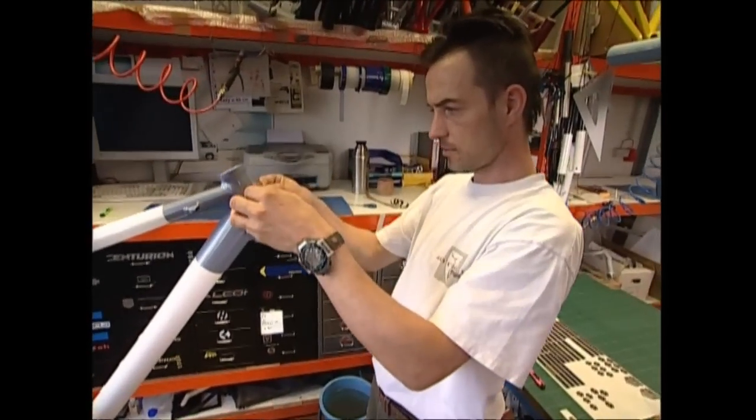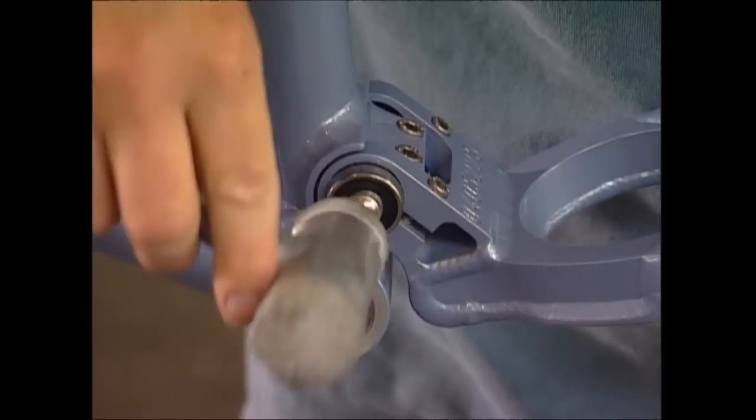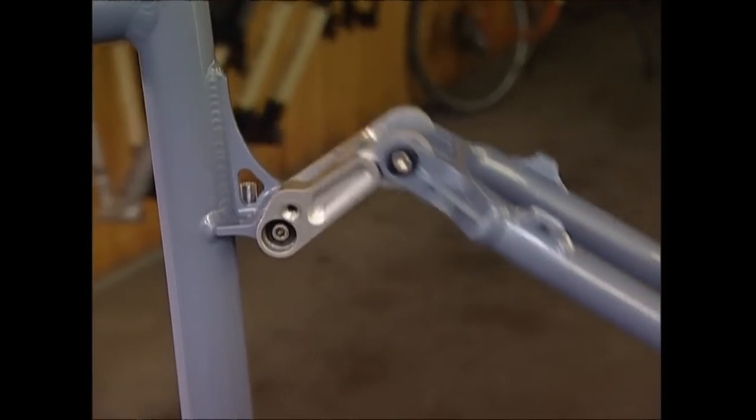After it's been baked, they add some finishing touches, and it's ready to be attached to the rest of the bike. The rear forks are first. They've got an inbuilt suspension system with a hinged mechanism.